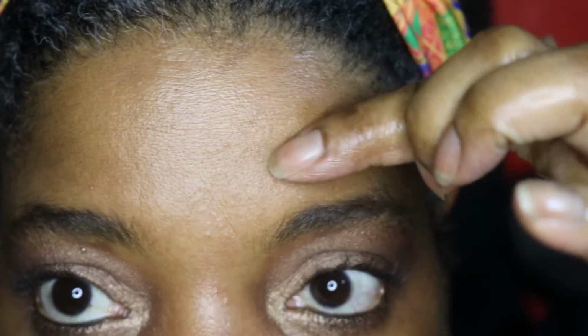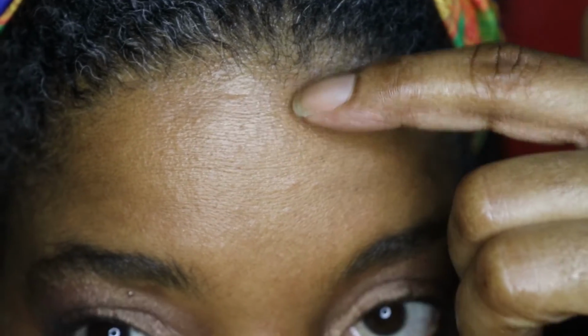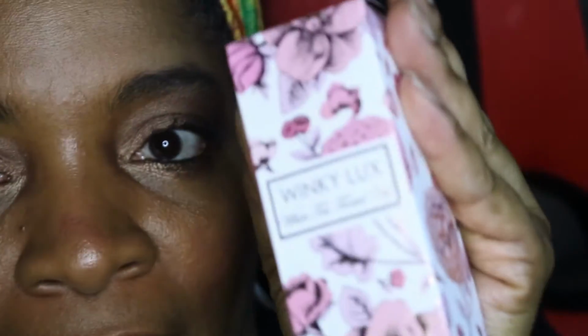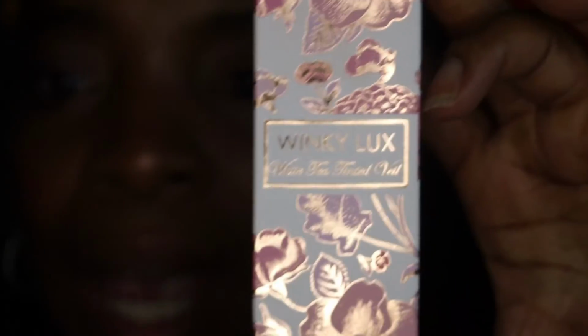It created a little bit of texture here, but for the most part, if you look at the mark here that I've had on my forehead for a while, it didn't quite cover it up, but it did lighten it up. This was very tinted. It had a lot of color to it, a lot more than I thought it would have.